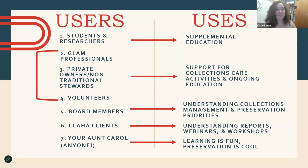Whether it's just clicking around on the glossary and educating themselves that way, or if someone were to take an ongoing education course and they want to use the glossary as kind of a companion to help them better understand their readings and videos, it's there for that too.